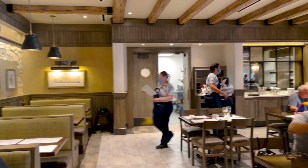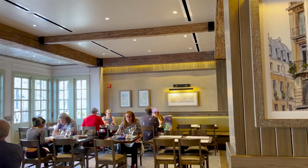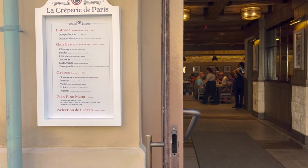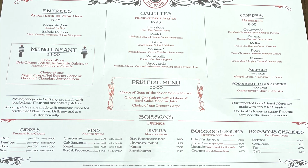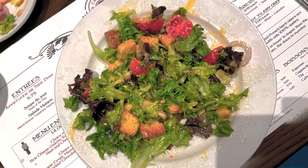I will admit, when I first saw the food here, I didn't think it would be for me. However, as I mentioned, this is now one of my go-to restaurants at Epcot. They serve breakfast, lunch, and dinner, the food is delicious, and the cast members are fantastic. We usually get the prix-fixe menu, which gives you an appetizer, galette, drink, and dessert.